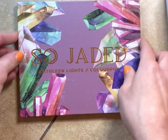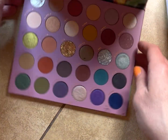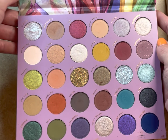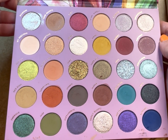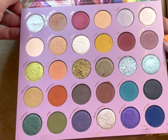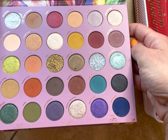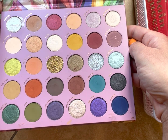I'm so jaded by this palette because I didn't have it for the longest time. I just got this a few months ago and I swatched out the whole thing and there's nothing wrong with it. It has some really pretty shades, but this organization just does not inspire me and I don't like to reorganize my palettes. I want them the way that they came for the most part. I've used this maybe 1 or 2 times. I liked both looks, but I do not want this palette anymore.